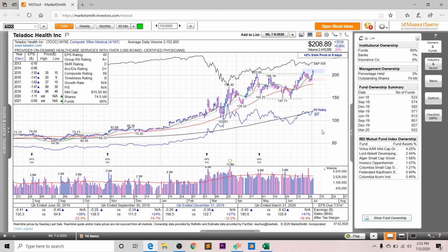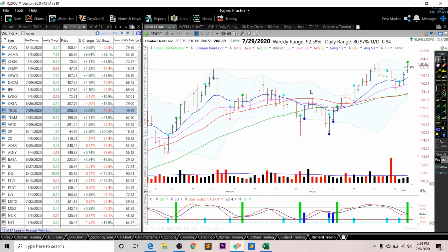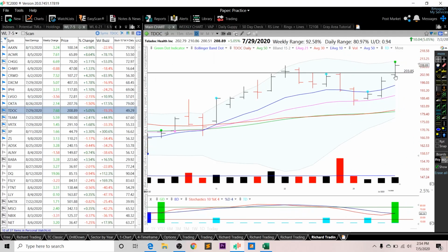And taking a look at the chart, you can see that the RS line is right near all-time highs. It has to make it over this peak right here. The overall rating is a very strong 97, and it's just at the pivot of this flat base in Marketsmith. And as for the entry setup that I would use, it did have a green dot on this breakout day, so you could enter the stock if it acts well early next week.